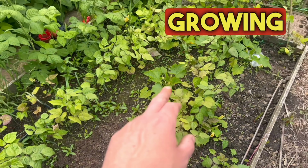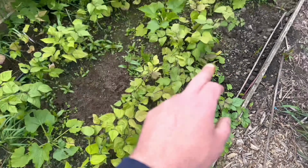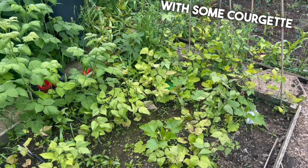We've got courgettes growing. These are courgettes. We've tried filling some gaps with some courgette plants. So that has been our tour of the allotment today.